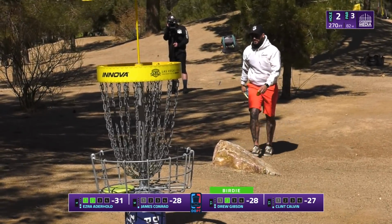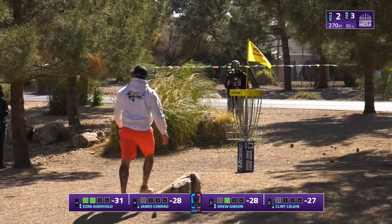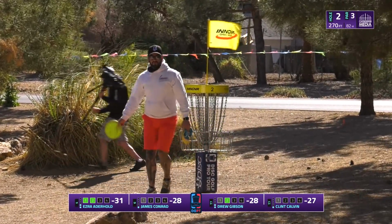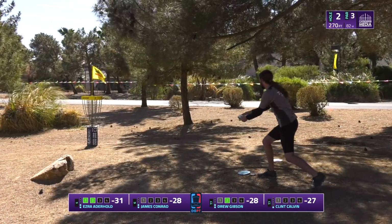I noticed that Drew has now dropped his pointer finger underneath the rim. Yeah, I noticed that as well. Kind of helping that pitch putt release that he has.